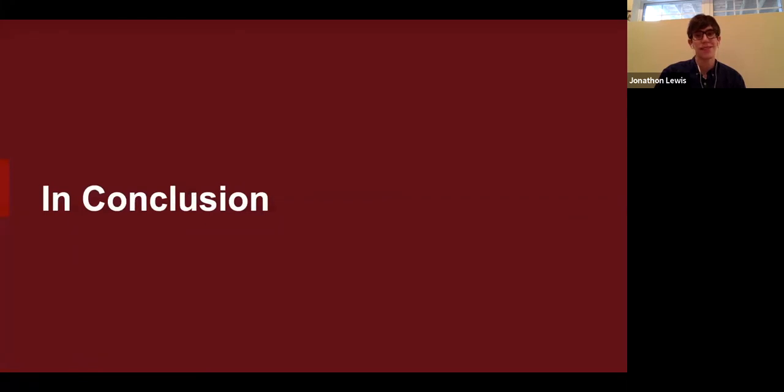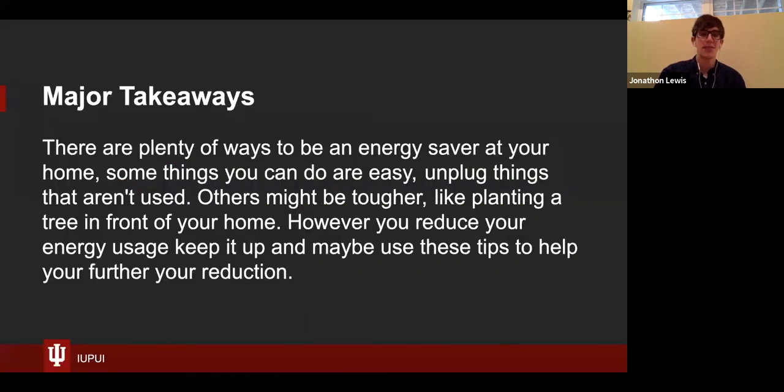And next, we're already there, in conclusion. There are plenty of takeaways you can take from this to be an energy saver at home and to be a real energy challenge star. Some of the things you can do are easy. You can unplug things that aren't used. However, others might be tougher, such as planting a tree at your home. So that kind of goes with cooling. I will say this, it's a small little tip. If you plant a tree in front of your windows, that helps with passive heating, as it shades your window during the summertime, which prevents heat. And then in the wintertime, all the shade's gone down, and you're able to absorb more heat in. So it's a little tip. And this should help you reduce your energy usage further. To keep it up, maybe use these tips to help further your reduction.